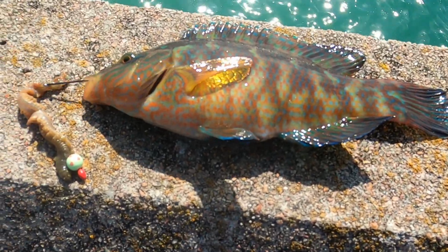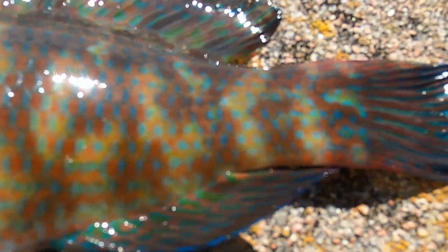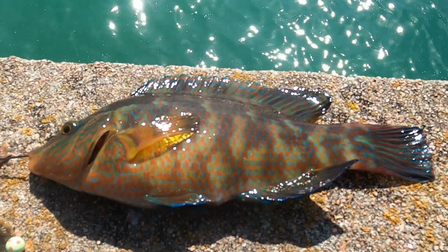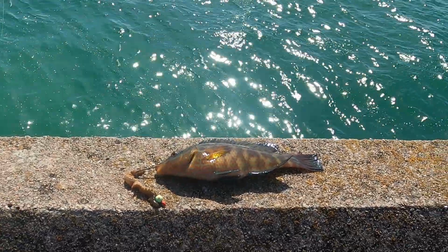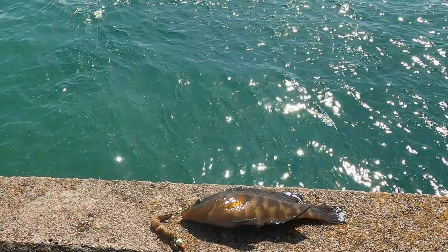Let's see. Beautiful looking fish they are. Look at the colours on them. Nothing big, but beautiful, beautiful fish. And lots of them. That's down the wall at Samphire. We keep going to see if we can catch a pouting and a pollock, especially on the camera. It's nice to see what goes on down there.